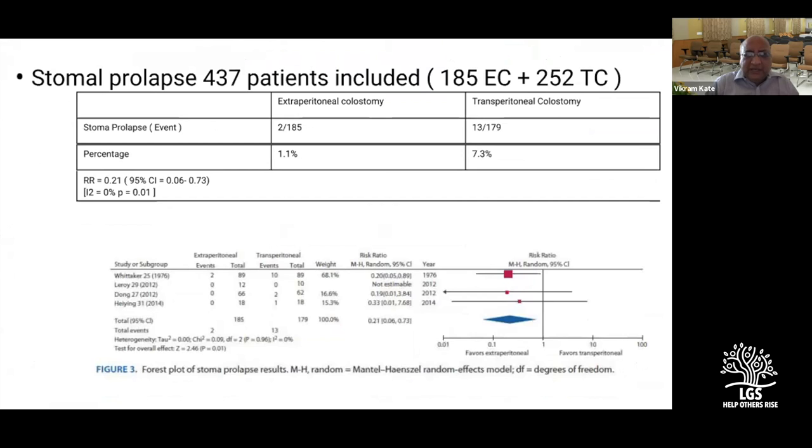So if all of you can see here, see the weight of this study. This is such a huge weight compared to the other studies, and primarily it depends on numbers. But number only does not decide the weight. The number here is 89, weight is 68%. Here the number is 62, not very much less compared to this. Weight is just 16%. So it is not exclusively the number which decides the weight.